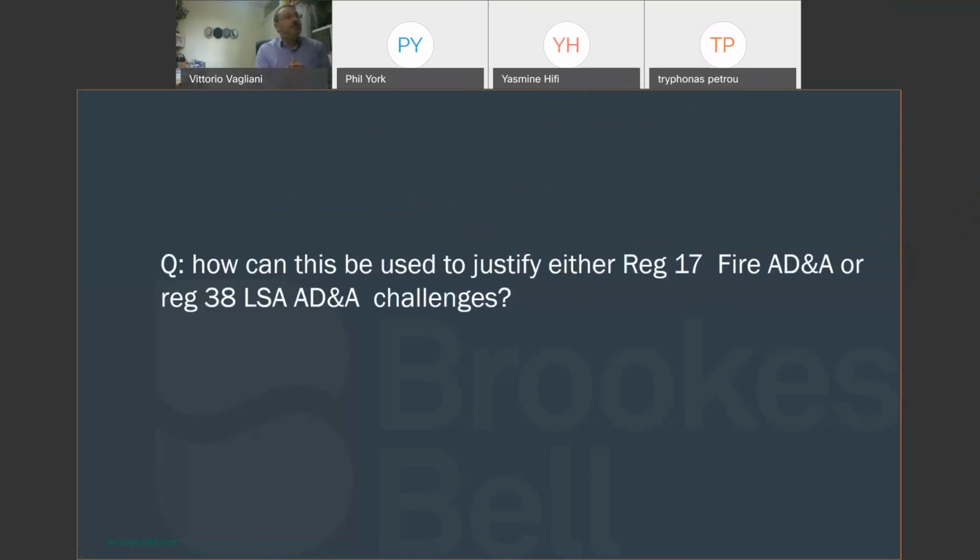How can this be used to justify either Regulation 17 or Regulation 38 challenges? I was going to pass this to Yasmin to answer. Regarding the alternative design assessment, we can use Evi to, for example, estimate the required egress time and then compare it to the available egress time if we were looking at fire.